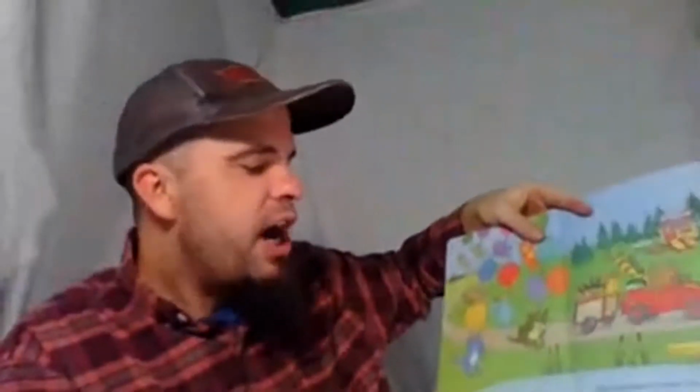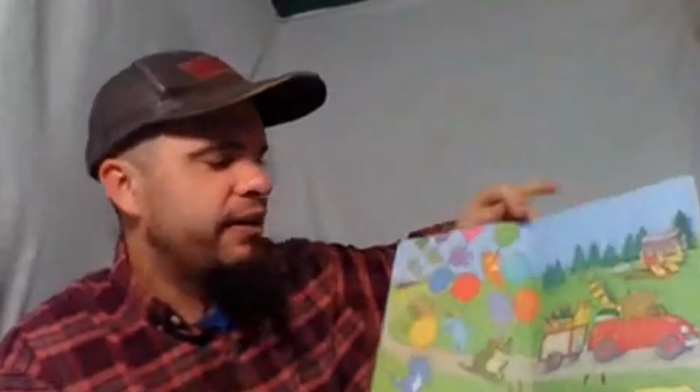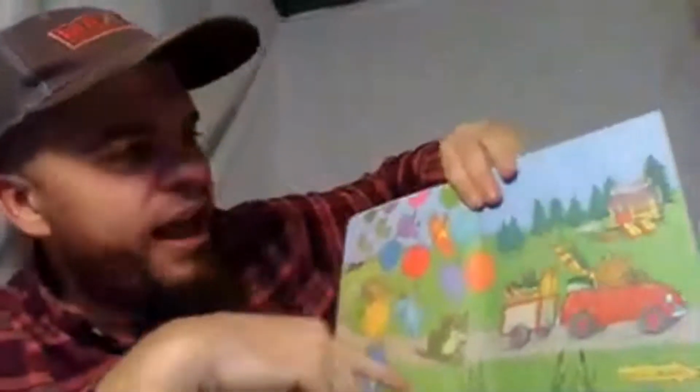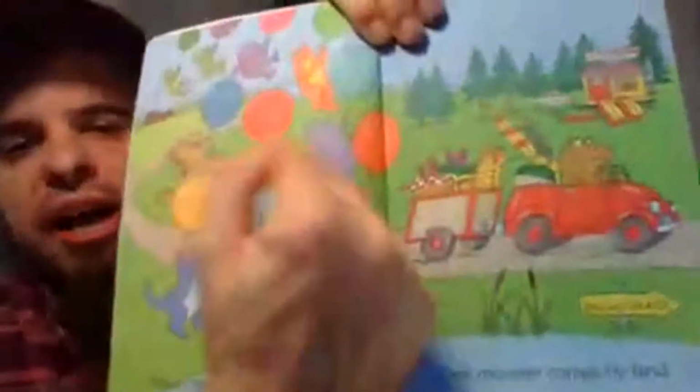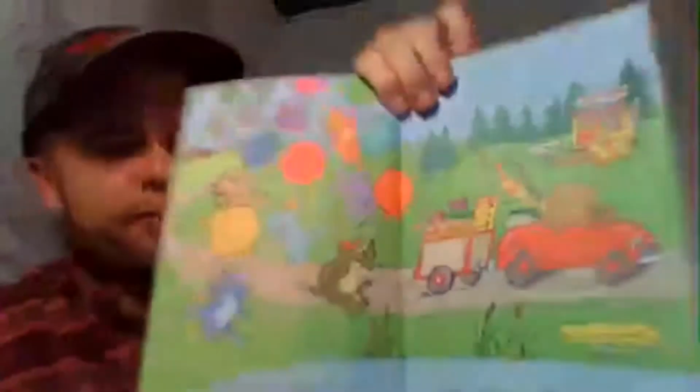Let's go ahead and do the next page. Nine monsters come by air, one monster comes by land. Well, we can add these up. Let's do that. So we've got nine over here, one, two, three, four, five, six, seven, eight, nine, and one more over here. So we can add these up. Nine plus one is 10. We have 10 monsters in our Monster Math Picnic.